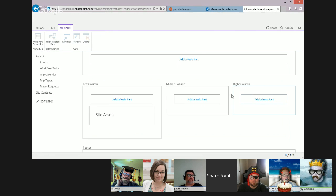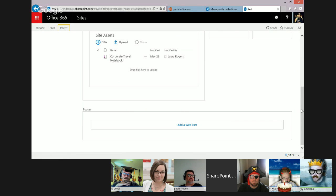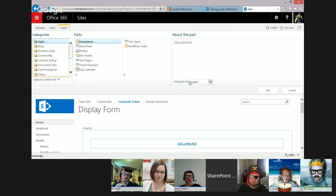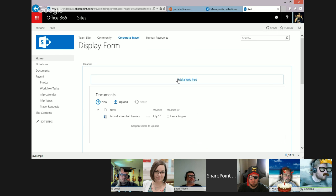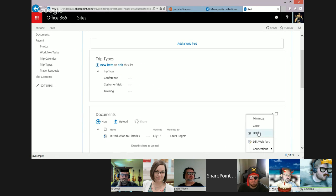So I closed it, closed it. All right, so I closed a couple. Now it looks like they're gone, right? And users would think that they're gone. Go add a web part. Closed parts. So here they all are. If you ever hit add a web part and you see this closed parts thing, that's where they exist. They're still there. So when the page loads, it's still loading all that data in those web parts. And so you actually need to delete.